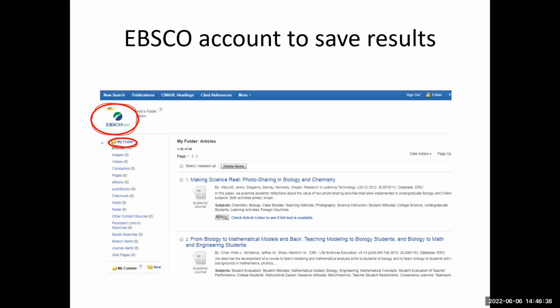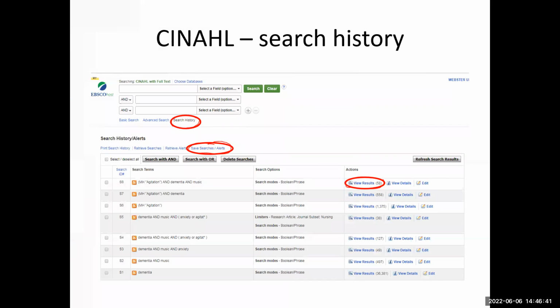Another very cool thing that you can do when you've logged into an EBSCOhost account, well, actually this you can do regardless. When I run a series of searches, I do have access to my search history while I still have my browser window open. And if I click on that search history, you can see here I had just done 8 searches, but this save searches alerts in the center is something that I need to be logged in to be able to access.